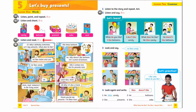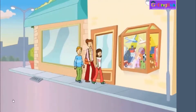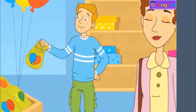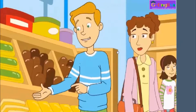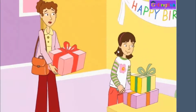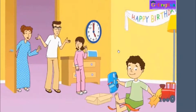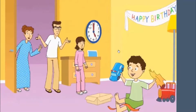Listening 51. Listen and read. It's Billy's birthday tomorrow. Let's buy presents. What does he like? He likes trains and cars. I like these balloons. No, Billy doesn't like balloons. He's scared of balloons. He likes candy. Okay. Billy is asleep now. Put his presents here. Good idea, Mom. Mom, Dad, someone's in the living room. Oh, Billy, it's 5 o'clock. Oh, thank you for my present. I'm 3 now.